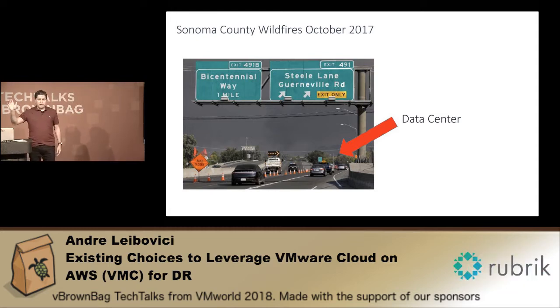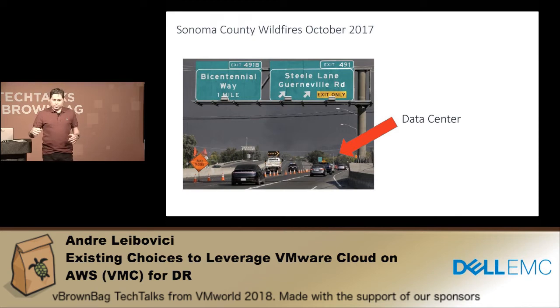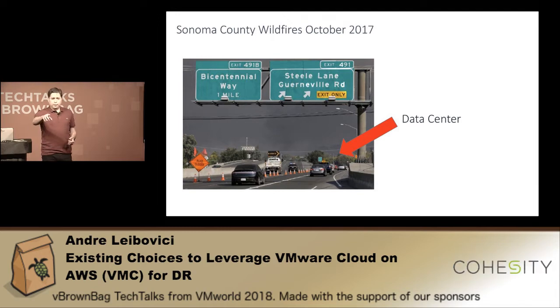Does anybody have a DR plan here? Do you? Or what are you using? SRM? How do you do DR? SRM, custom scripts. To a DR site? Active DR site. Okay. Any other solution other than SRM and custom scripts here? No? Everybody using SRM? Awesome. Okay.